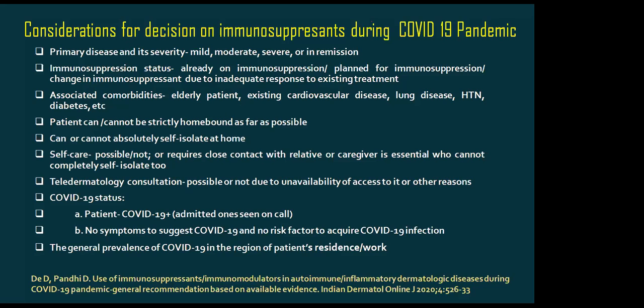Then if we are treating a patient, we have to see whether the patient can go for self care. Is it possible for him to do self care, or does he require a close contact, or a relative or caregiver is essential? In that case, that close contact, relative or caregiver, can he or she completely self isolate or not when the patient is on treatment.